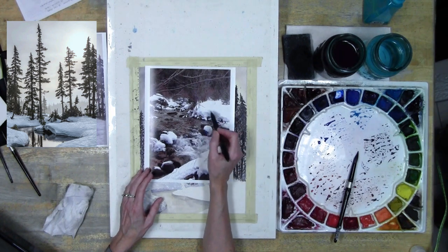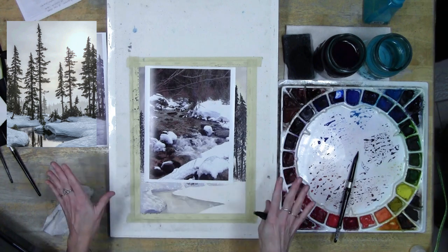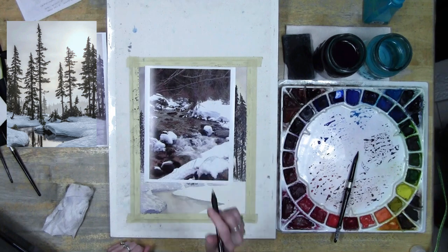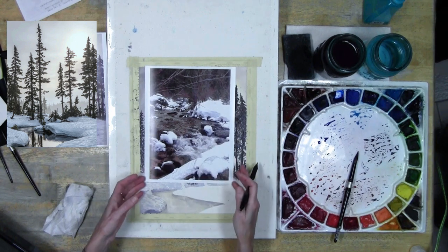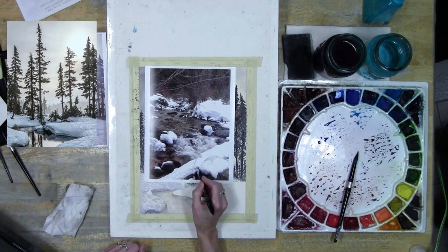Anywhere that is just kind of flat white, I may put a little more color into some of the snow. So I'm not necessarily going to leave my snow white everywhere. Some of it will have light. And this image does not have bright sunlight on it. It's more of an overcast time of the day. You could even almost put another rock here with the snow. Yeah, right down in here.